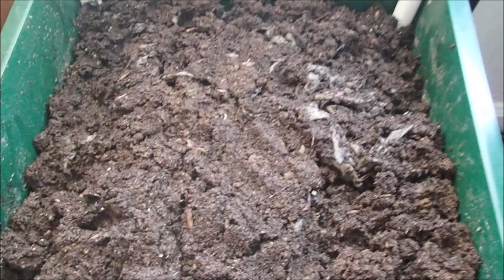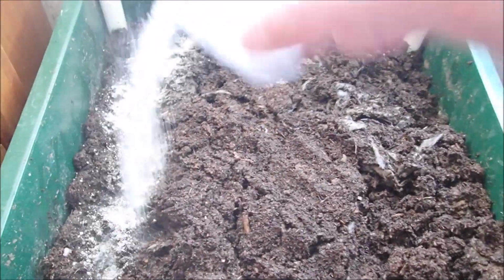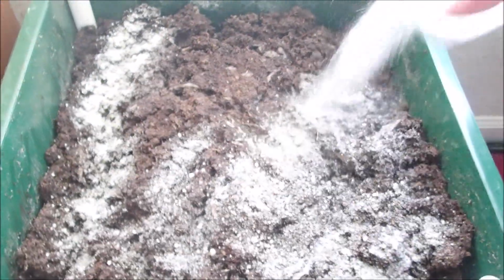Look good. Let's get it in the tray. Didn't fill up the tray quite as high as I was expecting it to, so I mounded it up in the middle just a little bit. I'm going to go ahead and get a little more oyster shell on there.